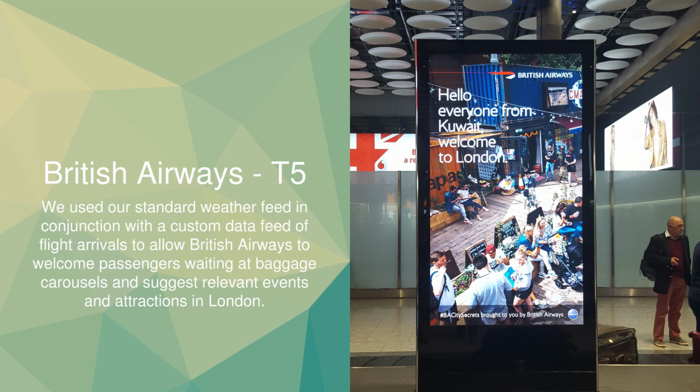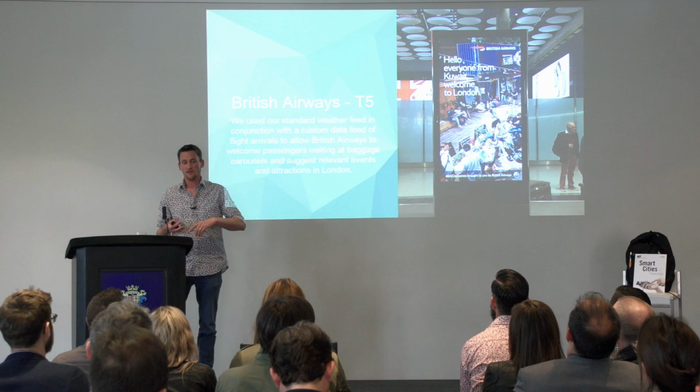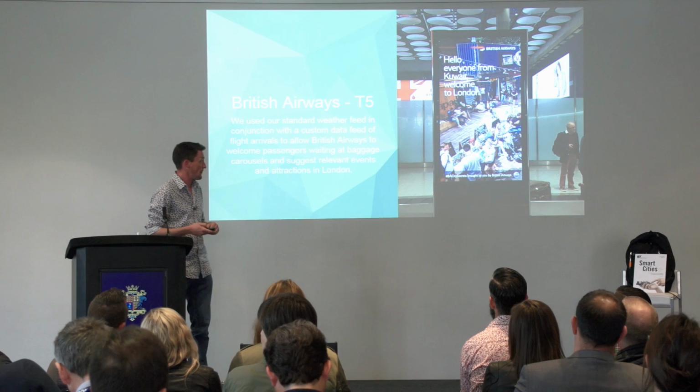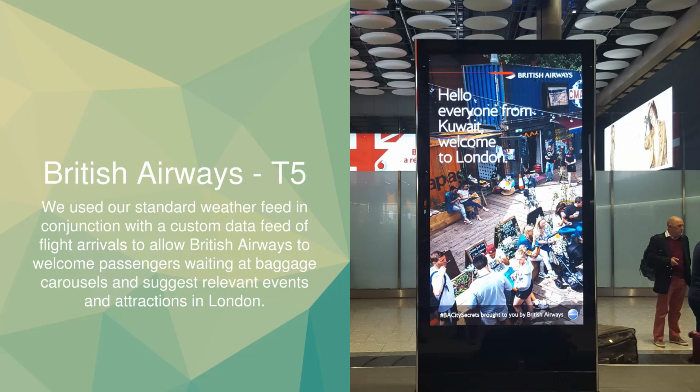So you'd be able to say, if this screen is at a departure gate where people are going to Chicago, show this. If they're going to the Middle East, show that. So we can start doing rules based on flight data, both departures and arrivals. Demographic data as well.